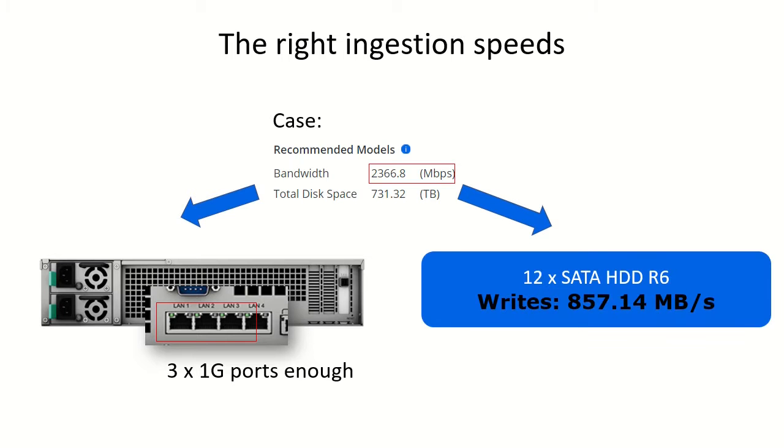Now, what I did here is the calculation with 12 SATA enterprise grade hard drives. I think I looked at the Seagate Exos, and then I went on to an online RAID performance calculator, applied a RAID 6, and you can see the writes will be 857 megabytes per second. So we're nearly there. We just need to convert these megabytes to megabits per second, and that is going to be 6,857 megabits per second. So we're way above what we need. Now, it's always good to have a bit of a buffer. Be conservative on this. Remember, we've seen variability can really hammer your network, but that should be a fairly safe buffer to go with.